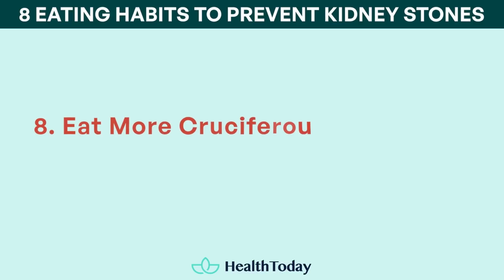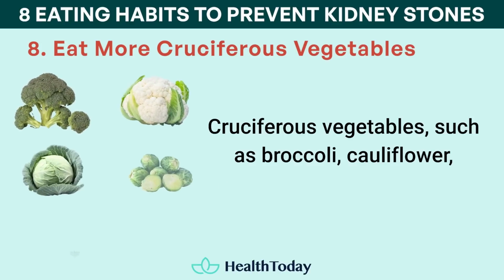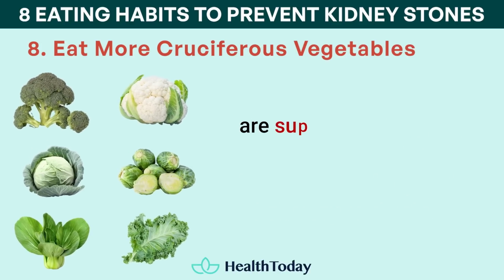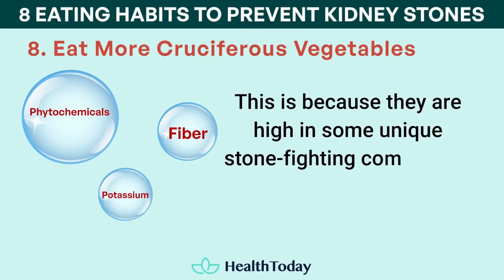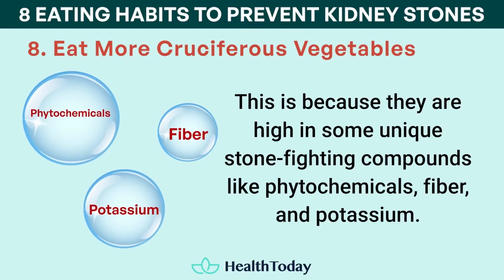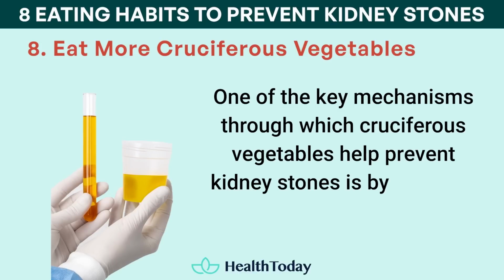8. Eat more cruciferous vegetables. Cruciferous vegetables such as broccoli, cauliflower, cabbage, Brussels sprouts, bok choy, and kale are superstars when it comes to preventing oxalate kidney stones. This is because they are high in some unique stone-fighting compounds like phytochemicals, fiber, and potassium. One of the key mechanisms through which cruciferous vegetables help prevent kidney stones is by reducing urine acidity.